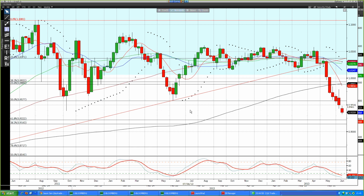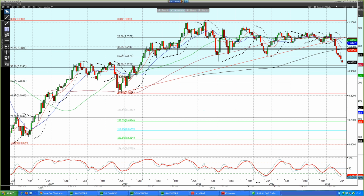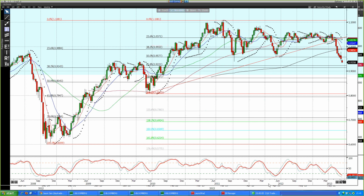Okay, so Aussie dollar. This has been in the focus recently. Lower again today, lower again this week at least. This is a weekly chart we're looking at. 95.77 is an obvious support level, being the low for 2012. Yep, 95.82 was the low for 2012, which coincided nicely with this Fibonacci 50% 95.77 level. That was broken last week. We closed below it last week for the first time since it made a low in 2012. So that's quite a significant break. And we've continued lower again this week, which obviously for that reason isn't a massive surprise.